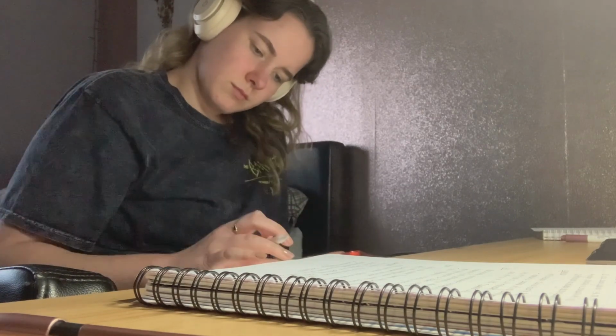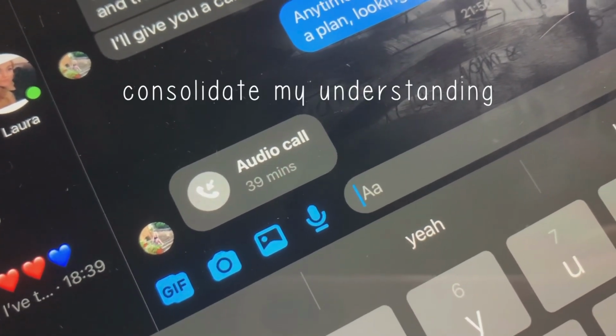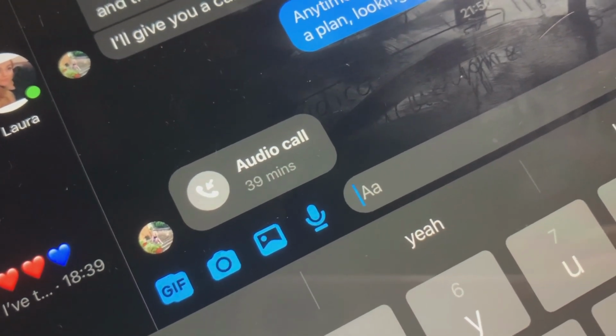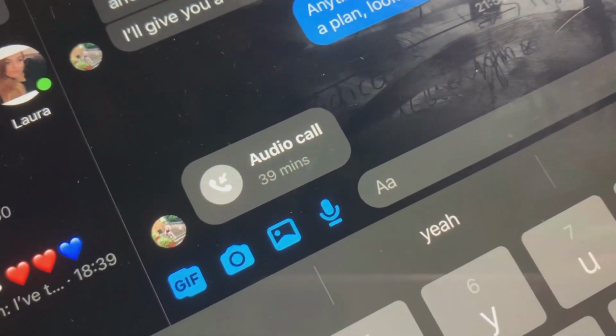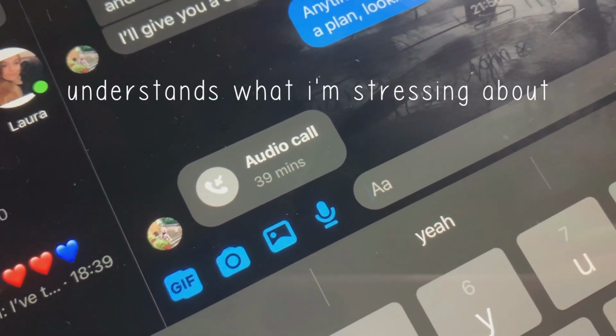Then my friend Liv rang me. We're both doing immunology and I find that talking about topics really helps consolidate my understanding. Also, it's really easy to feel isolated during lockdown when I would usually be in the library all day, every day. So I found it really refreshing to talk to someone who knows what I'm focused on and understands what I'm stressing about.